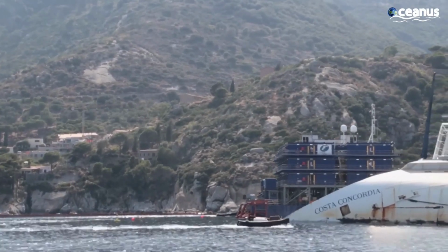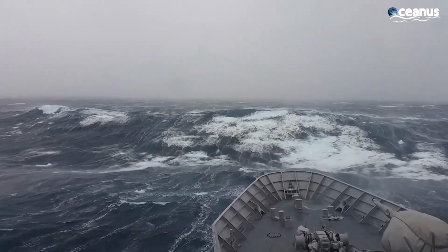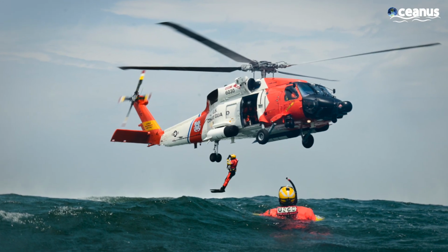Vessel rescuing is a complex and tiring procedure. Recovering a damaged ship with souls on board requires extreme efforts from the rescue team and salvaging company.